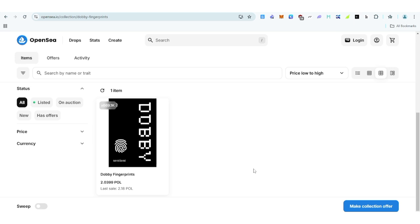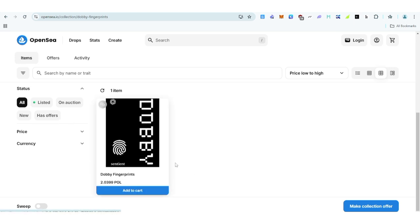Those of you that already have the NFT, you are good to go. But if you don't have the NFT and you want to partake in this airdrop campaign, you need to buy the Dobby fingerprint NFT. It is currently below, I think, $0.7 worth of POL, which was formerly known as MATIC, as of the time of making this video, and one POL is at $0.3, so you can get the NFT to partake in this campaign. After getting the NFT, or if you already have the NFT, you are good to go.